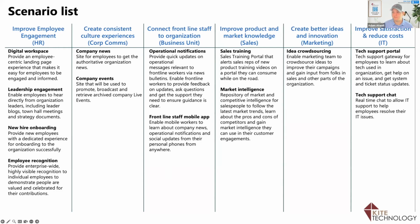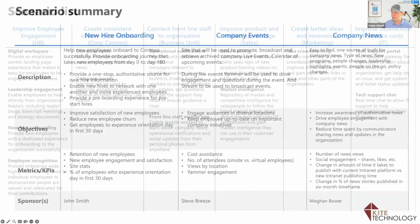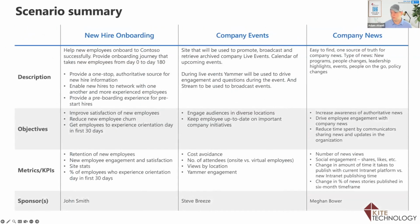In addition to that, you can have company events and company news posted on there that you can get to. You can have specific things that are for different lines of business, meaning different departments. So if you want to provide operational updates on how maybe your sales team in the field is doing, you can do that. You can also create a place where you can get real-time tech support or get articles and those kinds of things. So let's go ahead and we'll move forward. This kind of just goes through some more specific things that you can actually put on there.